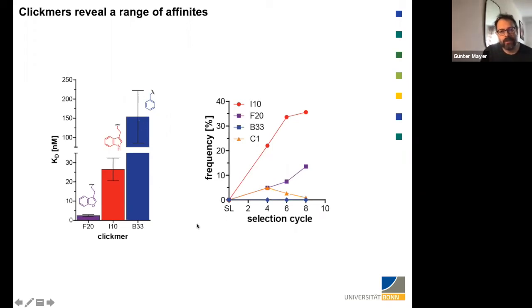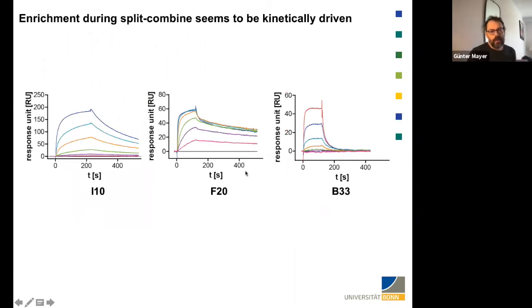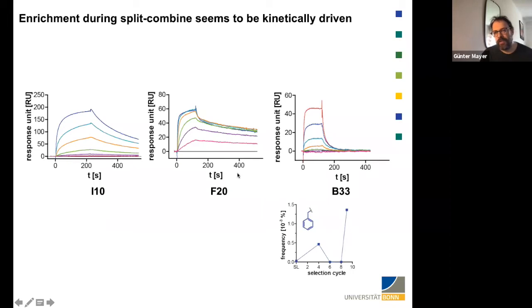But what you also have seen is that we did some kinetic measurements with SPR, and you can see that the B33, which has almost no, according to the sequencing depth that we have applied, we couldn't find it in selection cycle 8. So it was almost lost. And this has the quickest off rate. So it has the unfavorable kinetics, and so we lost it. But if we change the selection pressure, having just favoring the benzyl modified sequences, it gained copy numbers again.